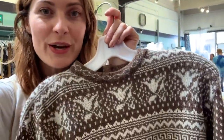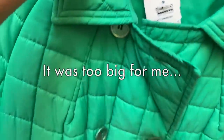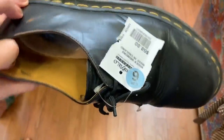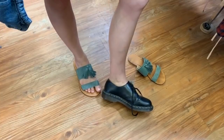So I just found this cute little fall sweater. It's vintage Esprit, $18. I like it. Oh my gosh, look at this green jacket. It's so cool. So I just found these docks, which is the kind I've been looking for. They're a size 6. Bummer, I think they're a little bit too big for me. Well, they fit my friend Kristen, so they might be a men's 6. You gonna get them? Probably.